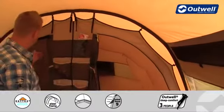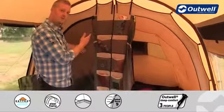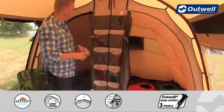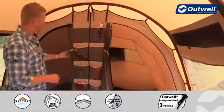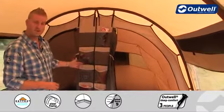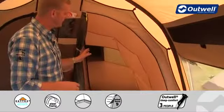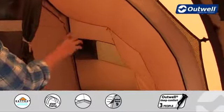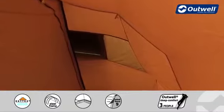Some other features to highlight: you'll see that on the doors themselves we have large full mesh doors here, again for great ventilation within the bedroom. We also have some storage pockets on the outside too. It's worth just highlighting on these doors there are curtains behind here if you do want that little bit extra privacy. And then in the bedrooms themselves, you'll find we've got some good features here too, with large ventilation panels across the back, corresponding to outside panels on the fly sheet.